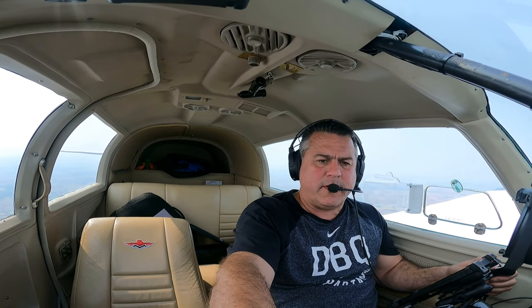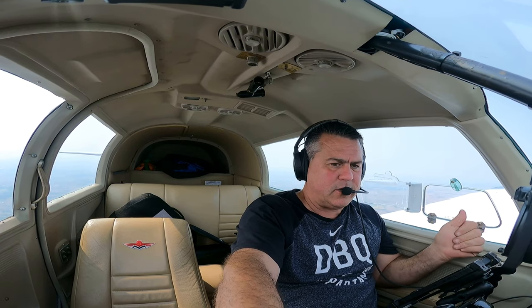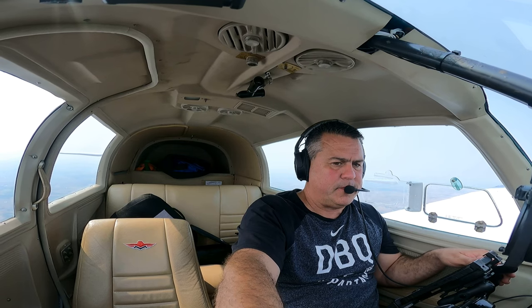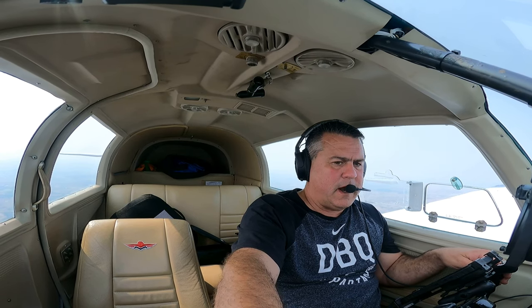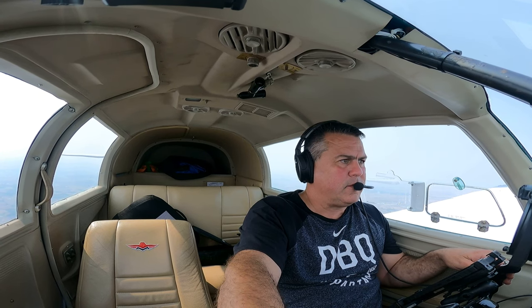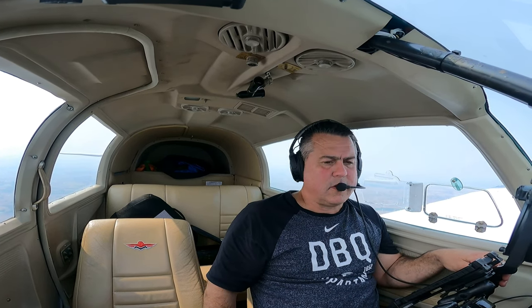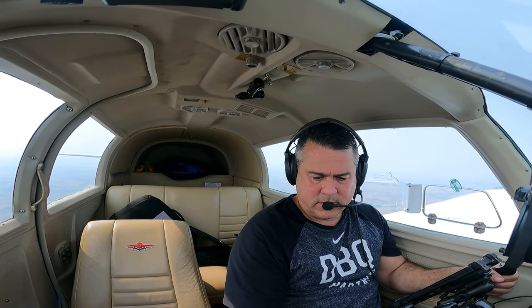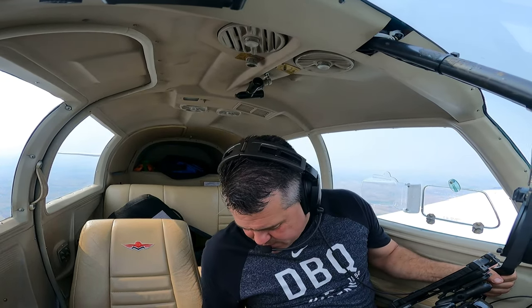I tell you what, cowl flaps really do increase the temperature on the engine. So when you close them, it came up 7 degrees. I opened the cowl flaps, maybe get some more air running across that engine. Yep, they're coming down. That is amazing. Pretty cool though.